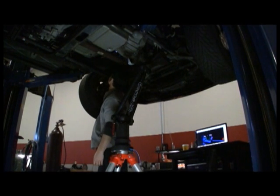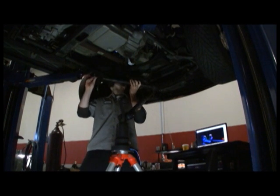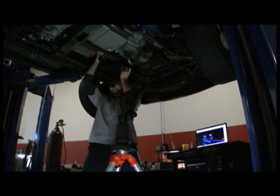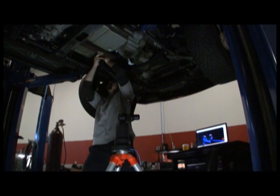Kooks Custom Headers has a unique process that goes into the development of each one of our headers and exhaust systems. It is this process that makes every Kooks product unique and what makes all of our products worthy of the name Kooks.